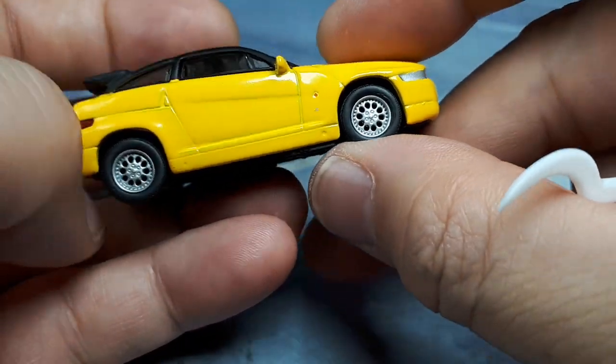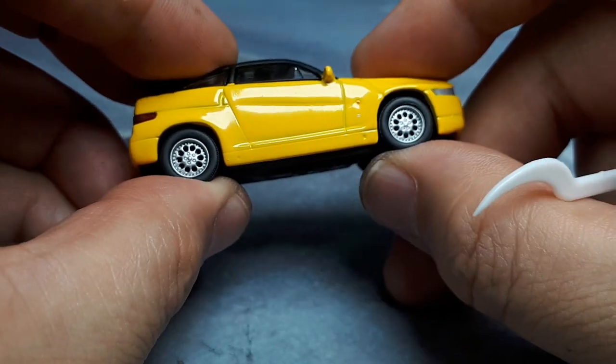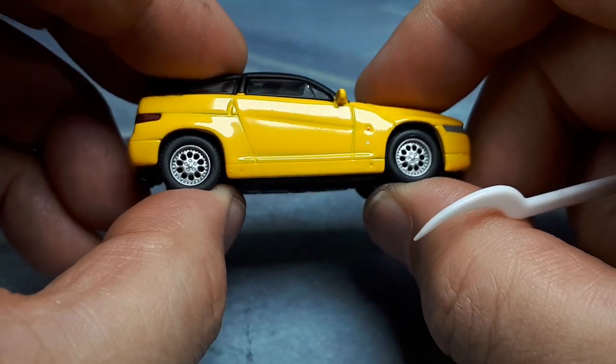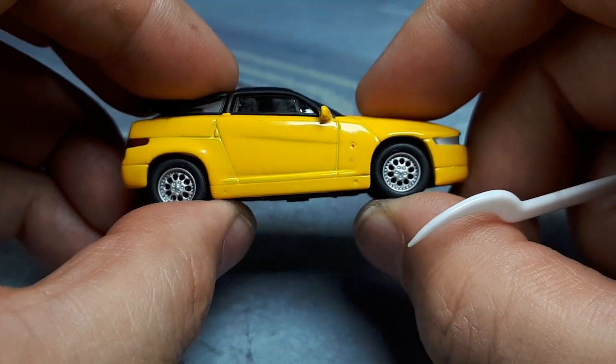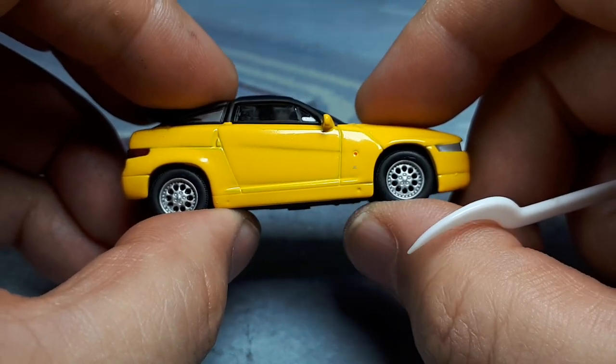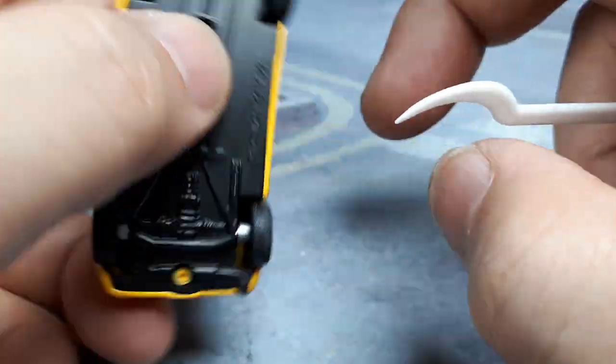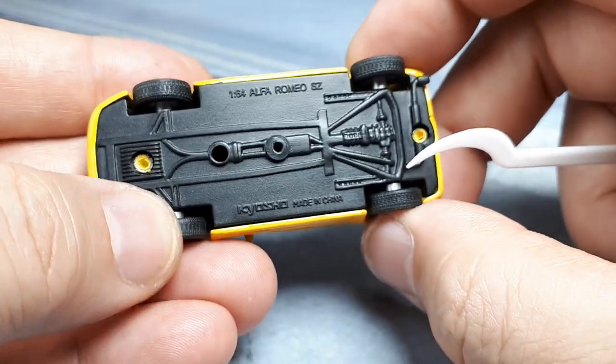I gotta say, the stance is way too high. I'm pushing this up, and this thing looks like it belongs on like a truck, like a street truck. The rear isn't as bad, but the front is clearly not as low as the photograph. Unfortunately, this is press fit together, so I'm not gonna bother trying to fix it.